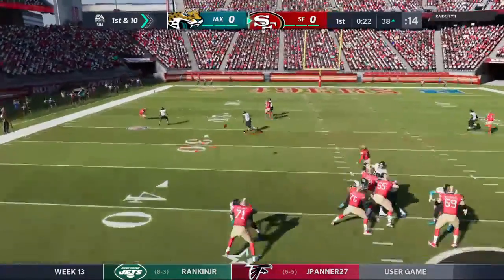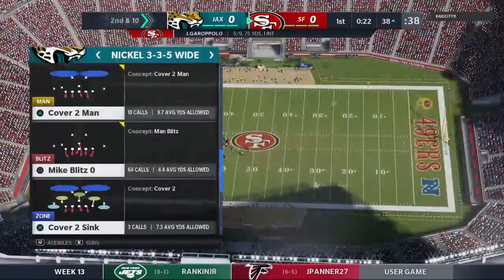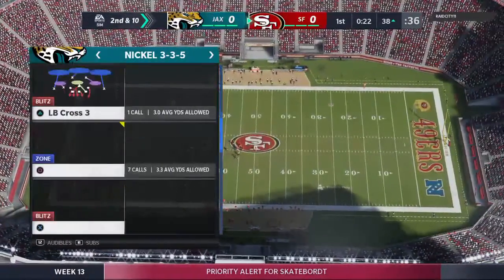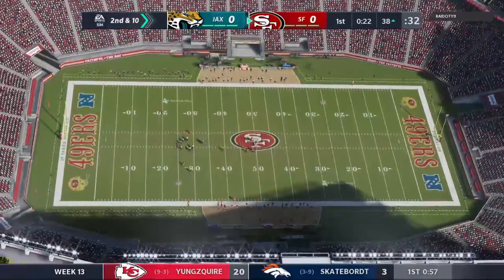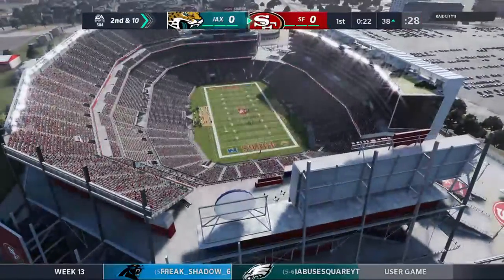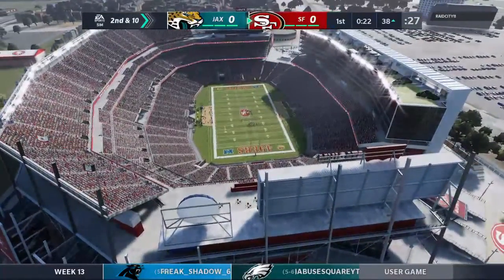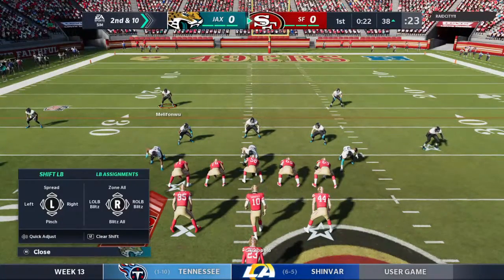Garoppolo looks to throw once more. And he was hit as he threw it there, and it forces it incomplete. They've given up a few first downs on this drive, but getting the incompletion there, that should give them something to build on and maybe turn the tide. They work again from the 38 on 2nd and 10.